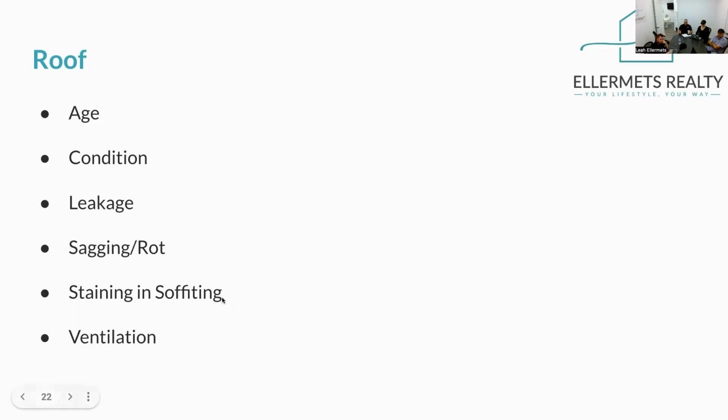Staining in the soffit. Soffit being your roof, let's call this a lanai roof. This is fascia, this is soffit. This section of soffit is often aluminum or wood, and in Florida, you never know, somebody might have put drywall out there. But in aluminum or wood, you can see very quickly if there is a stain. And it happens all the time because the first place a roof is typically going to leak is on the edges.